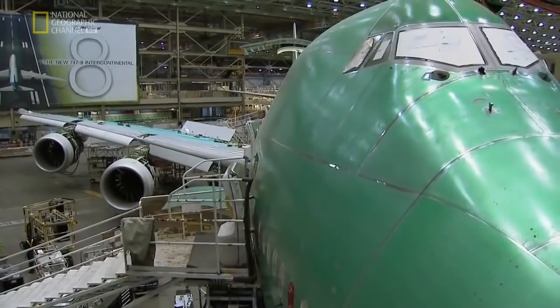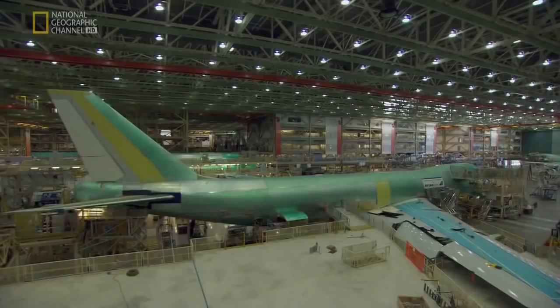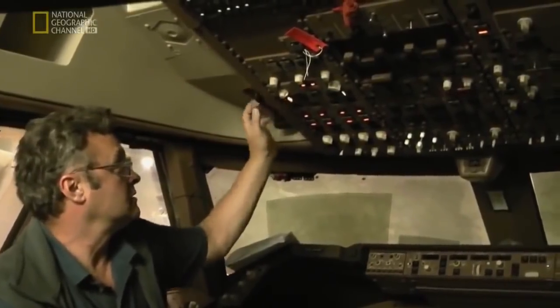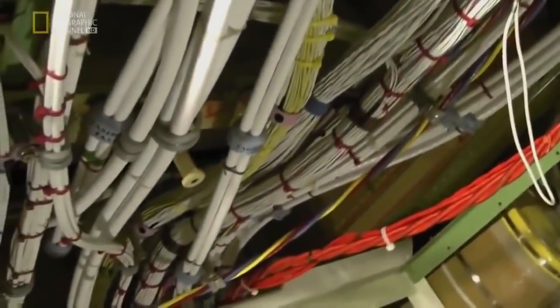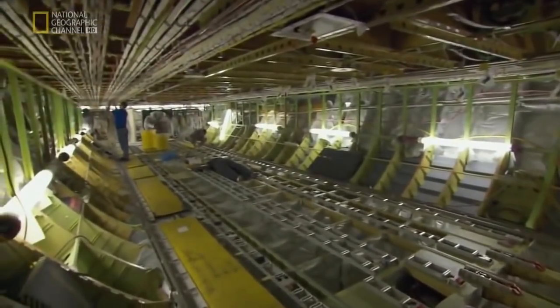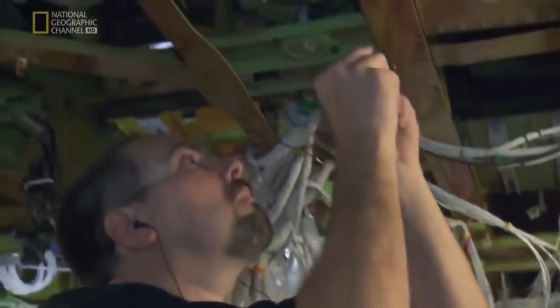After weeks of painstaking work, it's almost time to switch the beast on. But first, there's more painstaking work. Every circuit needs to be checked, one by one. This plane uses a lot of electricity, enough to power over 50 households. 214 kilometers of wiring runs through the aircraft. It all converges in the electronics bay. It's the plane's nervous system.